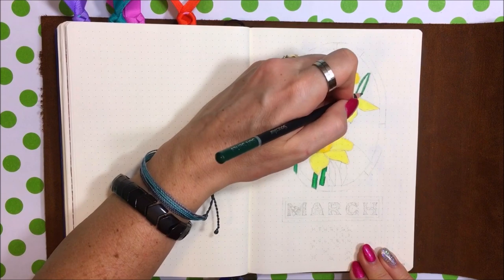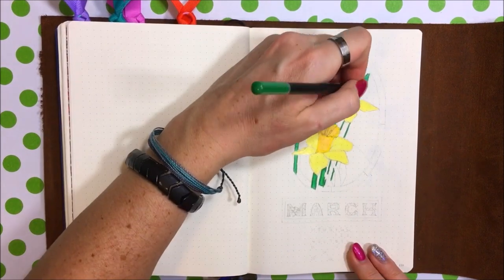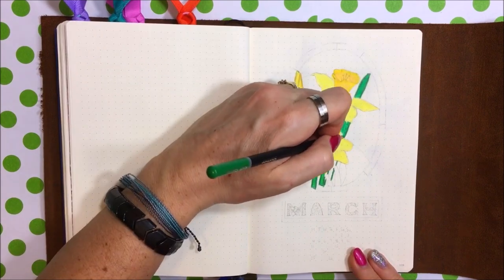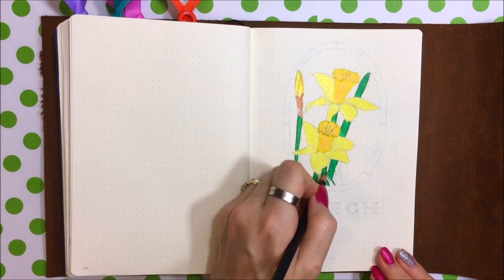Many poems have been written about daffodils. A very famous poem was written by William Wordsworth, where he talks about his love for daffodils and that they bring him a lot of joy. It's called, "I Wandered Lonely as a Cloud."